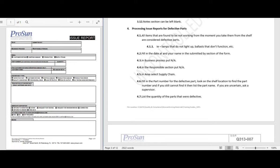In the business process, put not applicable. Put the same in the responsible section. In the area, select supply chain. Fill in the part number for the defective part, which should be on the assembly checkoff list, or look on the shelf location to find the part number. If you still cannot find the part, then list the part name.